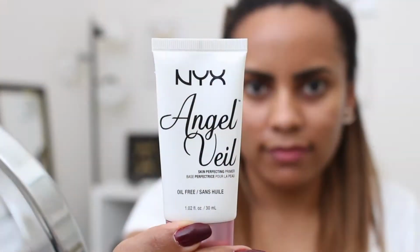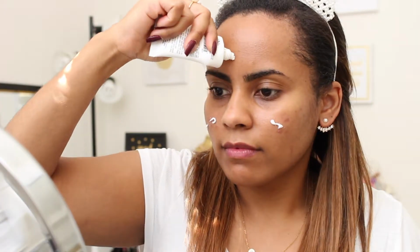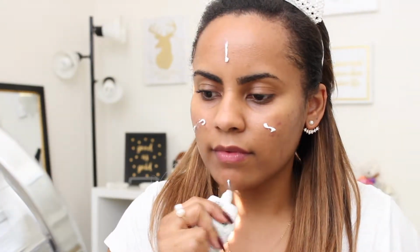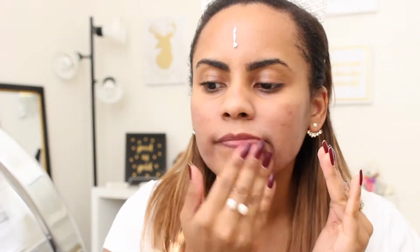Alright, my love, so I'm starting with my NYX Angel Veil primer, and this is an oil-free primer. I'm going to apply it all over my face, and this is just going to help smooth the skin and perfect it and get it all ready for the foundation. And as you see, I am applying it all over my face.